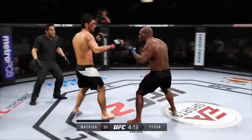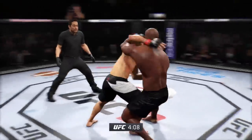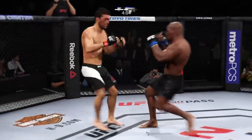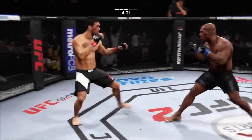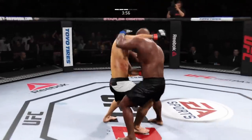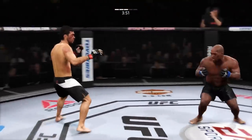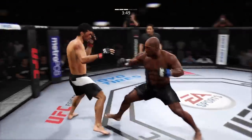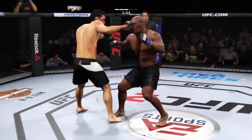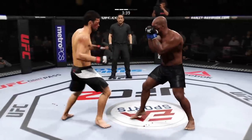We take a look at the numbers. Body strikes landed in this fight. Closing the distance. He's got the clinch, Joe. Oh, nice. Oh, for real. That's a big left. Tyson with the straight left to the body. Clean jab. He looks for the single but can't get it. Oh, he lands the roundhouse to the body.